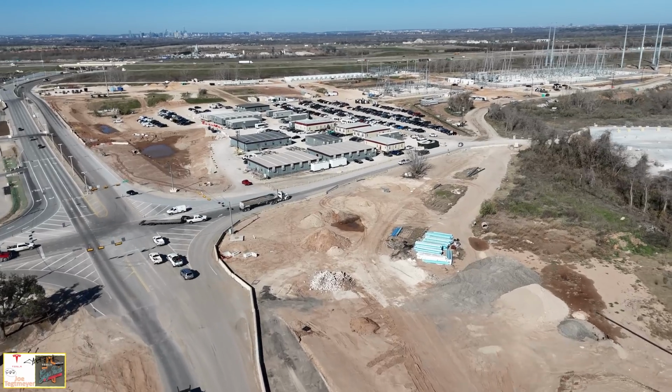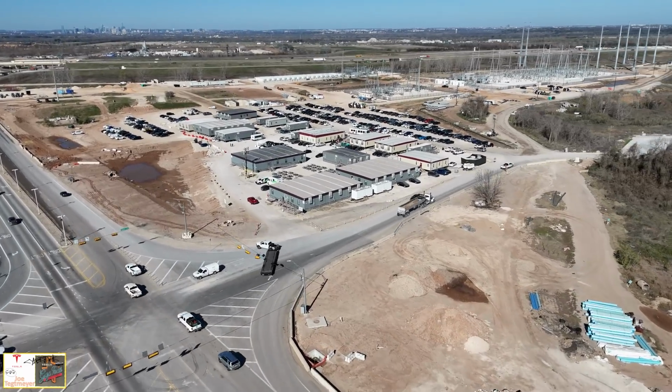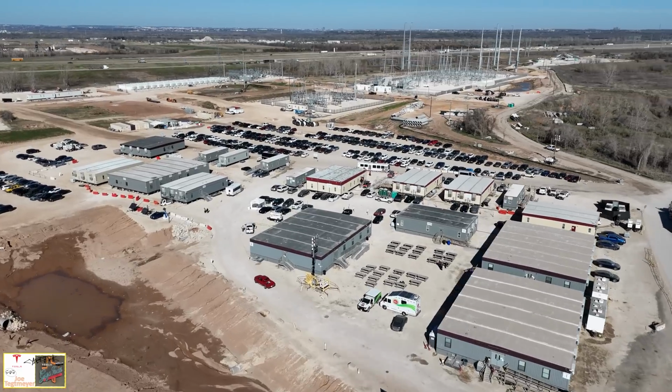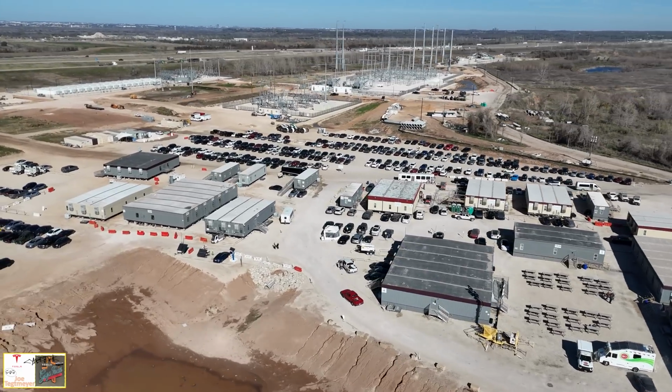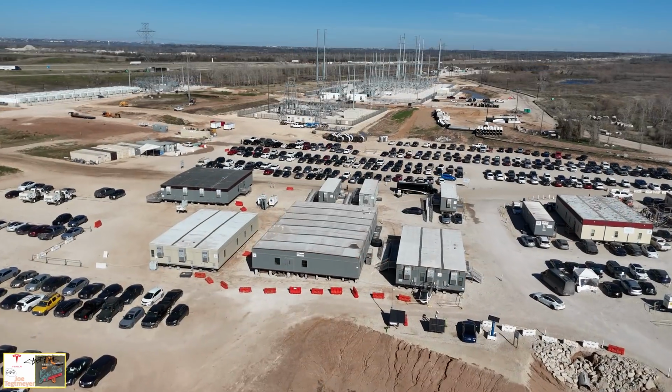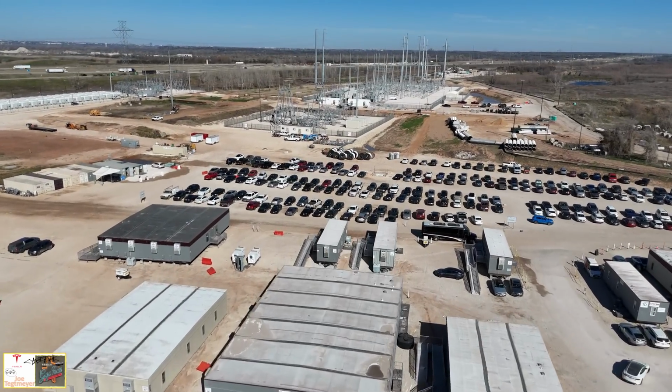So let's fly back towards the west side here where the temporary trailers and offices for Tesla are located, and take a look at the work that is going on up here near the electrical switch yards.